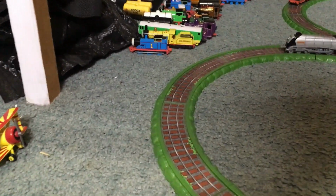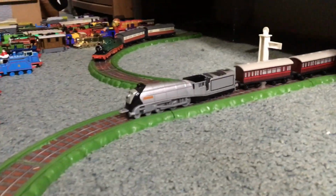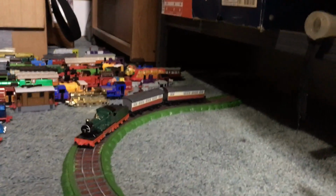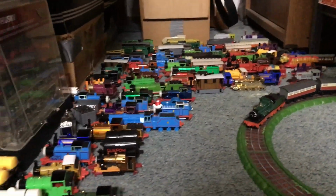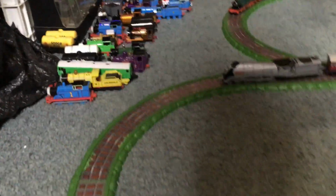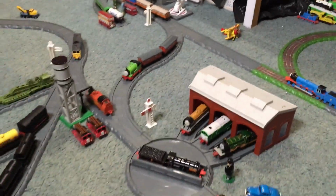Now, I'm saying that these go off to the other railway, and you can see here we got Spencer with his coaches, as well as City of Truro over here with another set of express coaches. And all the other ERTLs in my collection are basically just sitting back here in storage at the moment. But other than that, that is basically my Sodor layout.